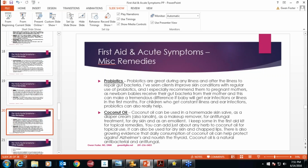Just one word of warning, coconut oil is not great for blood type O's or people who have an issue digesting fats. Sometimes people get on the paleo diet and they go crazy with coconut oil, and that can be a bad thing as far as shooting the cholesterol up and gaining weight.